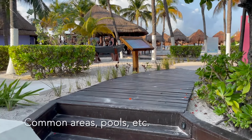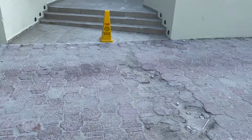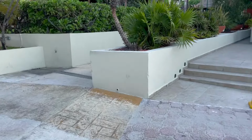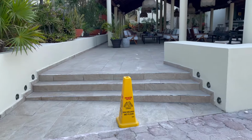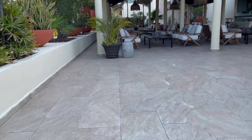All right, so now we're going to leave the beach area, so you can see it right there. This is the little street that you do have to cross to get from the main parts of the resort to the beach, but it's not a big deal. There's usually some golf carts and scooters, so look both ways before you cross, but it's a pretty small street.